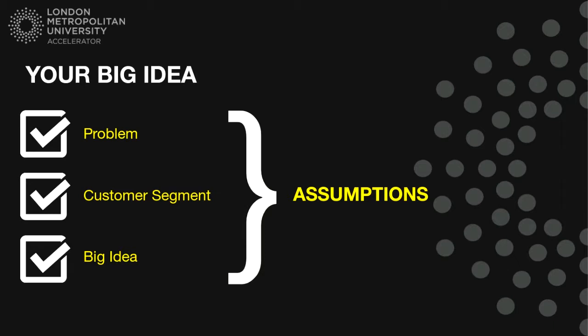So what does that mean? It means that we've got these ideas in our head and we think that these things are true, but actually we don't really know for sure. And what we want to be doing is to validate these assumptions and make sure that they are actually facts and not just things that we think might be true.